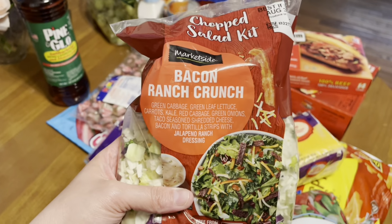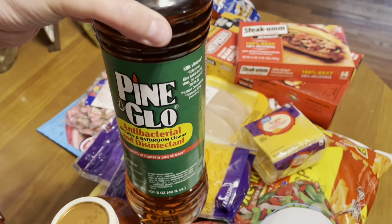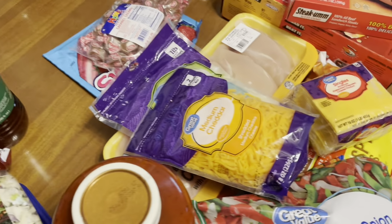They did not have regular Pine-Sol. They just had this, and this is what I've been cleaning my porch with. 98 cents, guys, cheaper than a Dollar Tree. Keep that in mind.